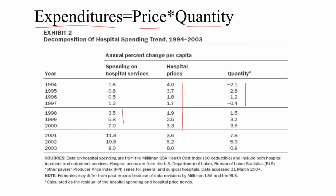Here we flip when we get to the later 90s, where now prices are about where they were before, but now utilization is trending up. And in this instance, now we're seeing utilization trending up even more in the early 2000s, prices also going up, and so as a result, a pretty substantial increase in hospital spending of services.